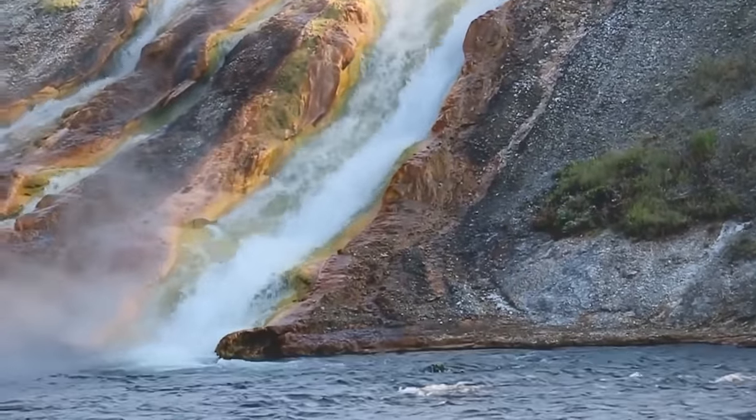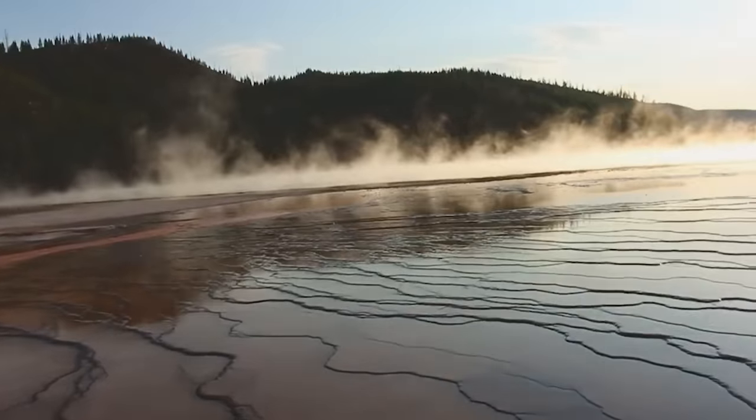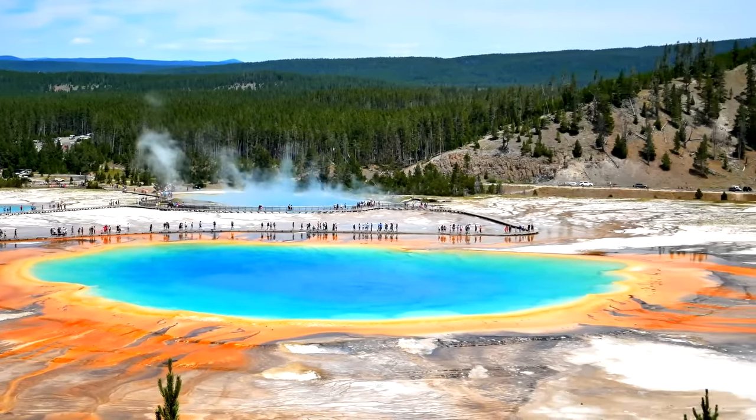When the sun is higher in the sky, head to the vibrant technicolor display of the Grand Prismatic Spring. A boardwalk takes you all around the spring, or you can hike the Fairy Falls Trail to the Grand Prismatic Overlook for a bird's eye view.